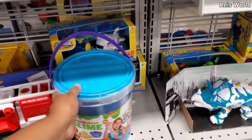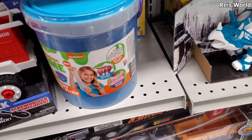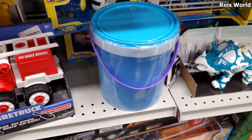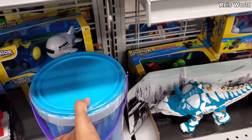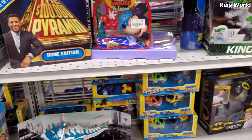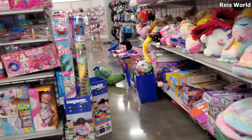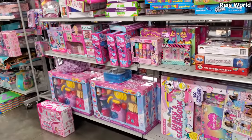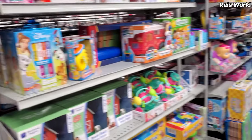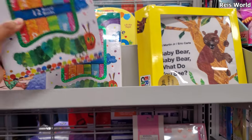And look at this. Oh my gosh. Look at this huge tub. How much is this one? I've never seen one that overly large before. That is $10. So Burlington, I want to say, is a good place to come if you're doing Christmas shopping. They always have tons of stuff to choose from. Just so much. For the baby dolls. Baby bear, baby bear, what do you see? Look at this one. You get 12 for $7.